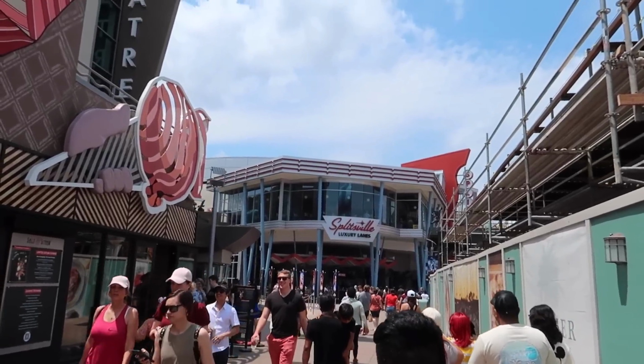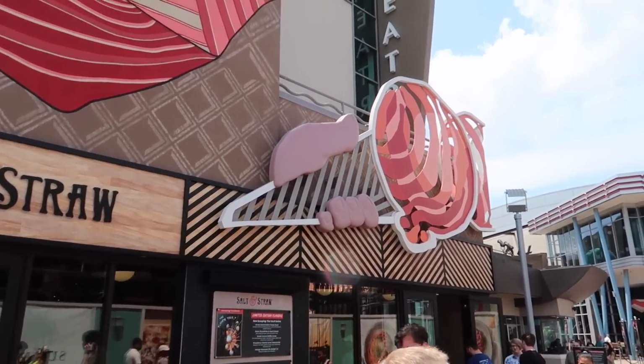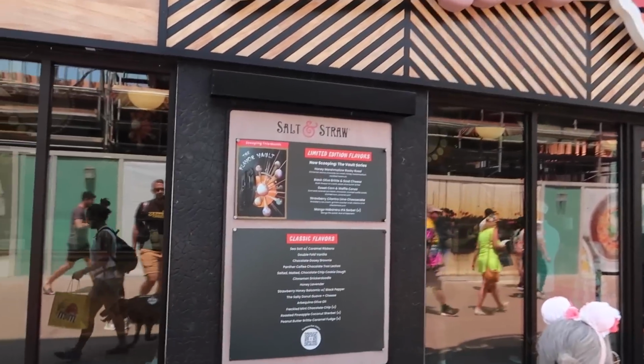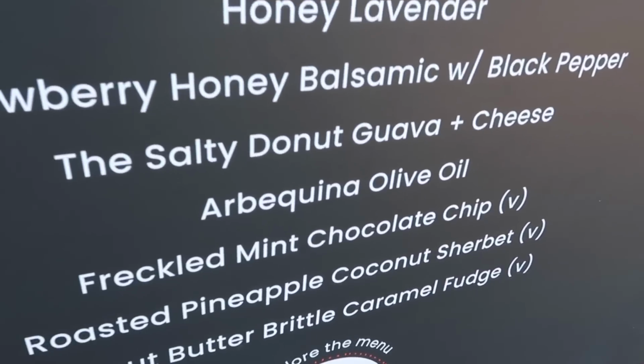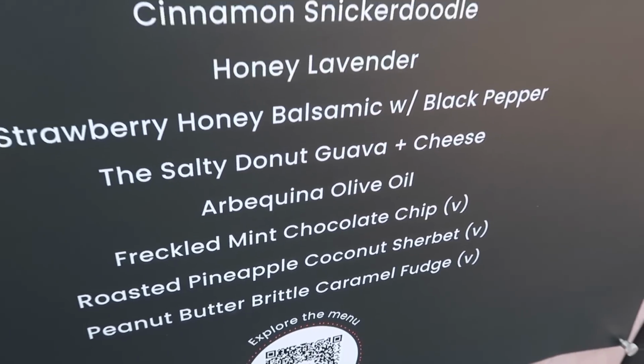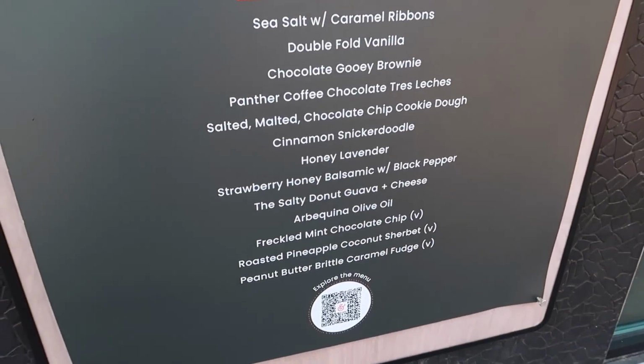Now we actually walked past Salt and Straw because I was like, after we go on the carousel, we can share an ice cream. And he said he wanted mint chocolate chip. And I said, oh no, I don't think there's a place with mint chocolate chip except for Salt and Straw has Freckled Mint Chocolate Chip. It's vegan or vegetarian? That's interesting. Let's give it a try.